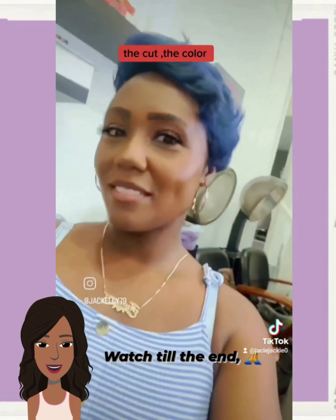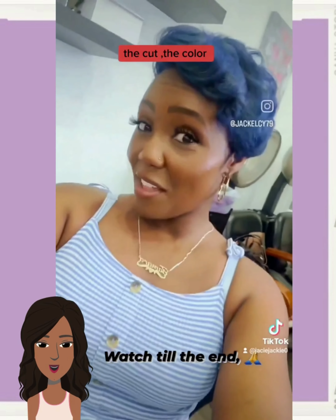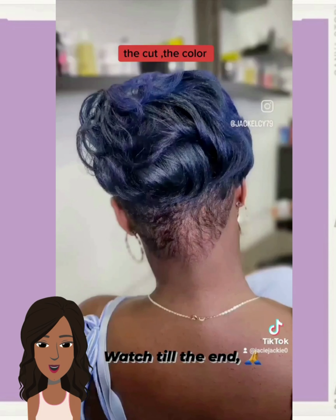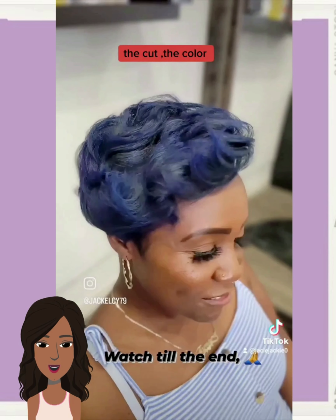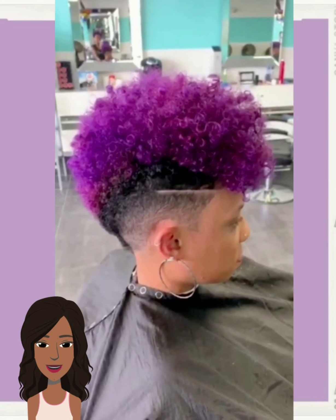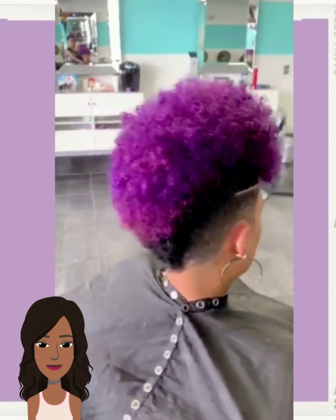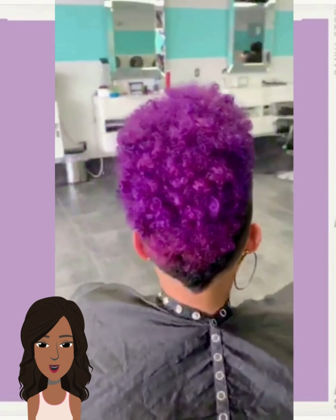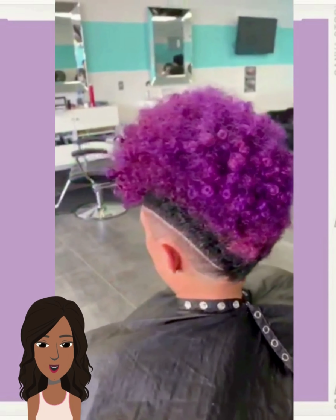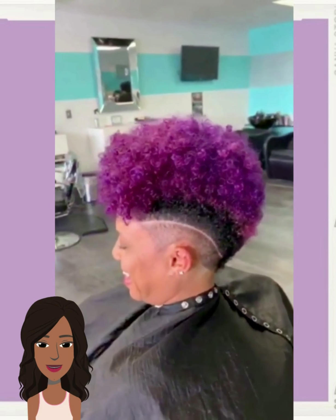Stylist finishes off the hairstyle. Gorgeous shape and texture, beautifully done. Next up, we see a mohawk style with a design going there on the side. Beautiful purple color down the middle. Definitely an edgy, modern style idea.